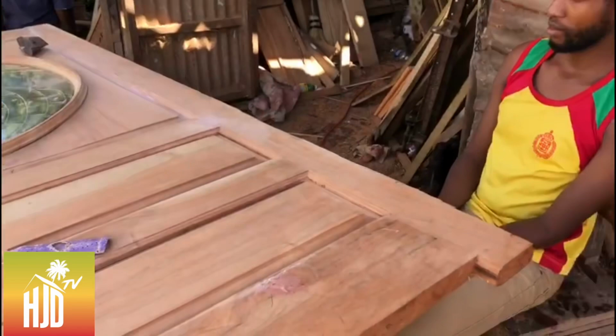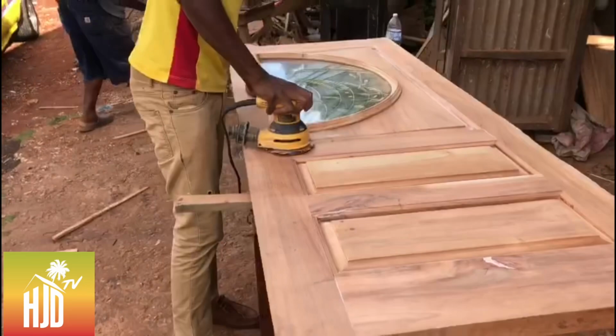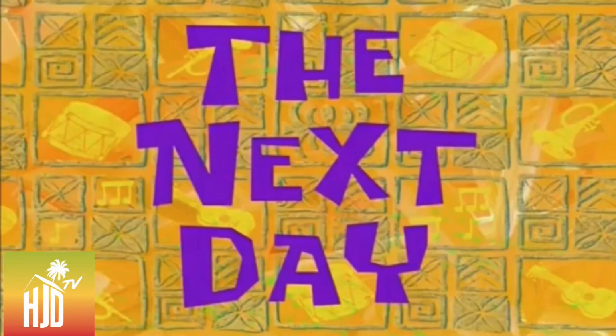Now, just giving it a final sand down. Guys, just please remember that carpenters, they are very, very busy. They've got lots of jobs, so be prepared to wait. After 1 day don't pass.